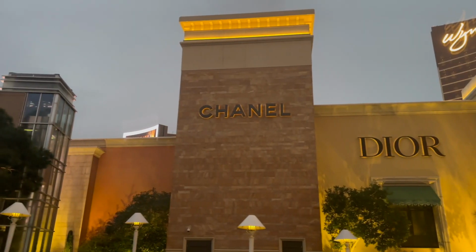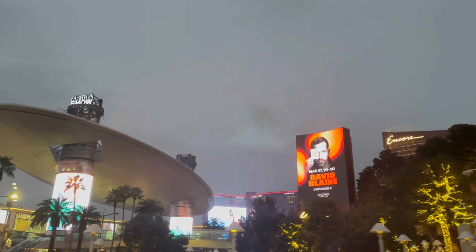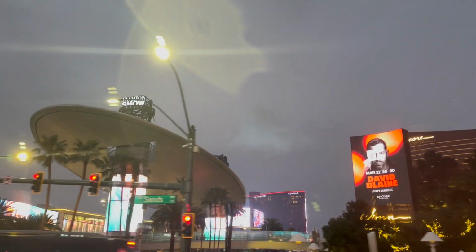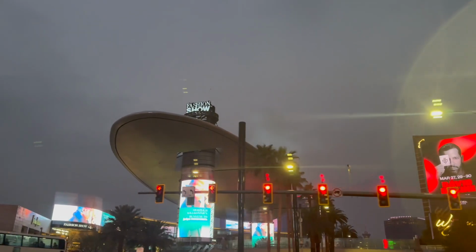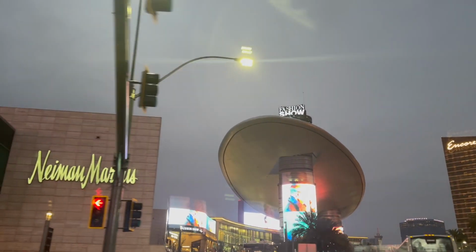And then we went off the strip. We went to this Korean barbecue place that was off the strip, and I just love driving by, seeing all the lights in Vegas. It was just so scenic looking out of the car, driving by.